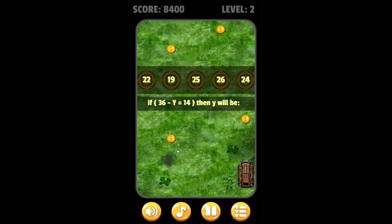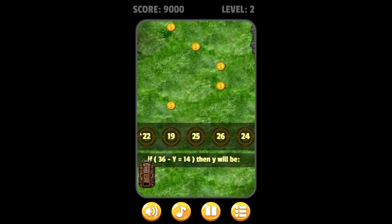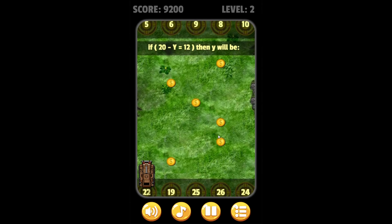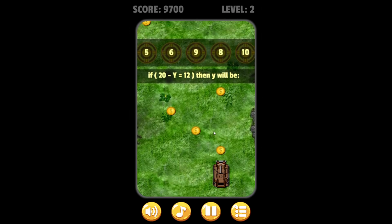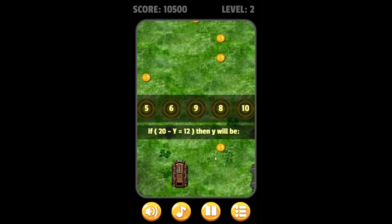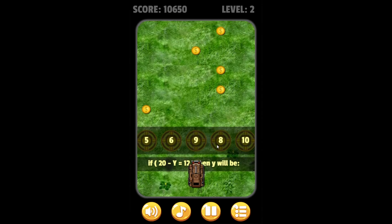36 minus y equals 14, that should be 22. Would it? Should it? Could it? Yep, I think that's the case. And yeah, so the tank is definitely faster. I lost my English and my grammar. 20 minus y equals, yep, that's 8.